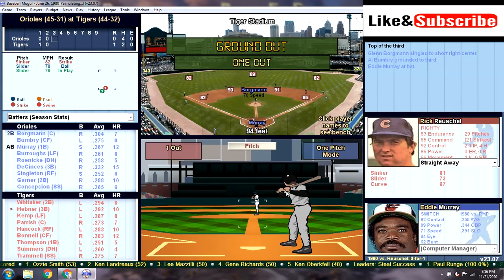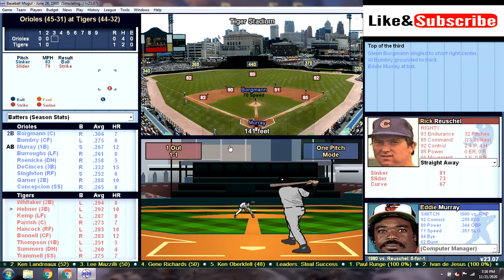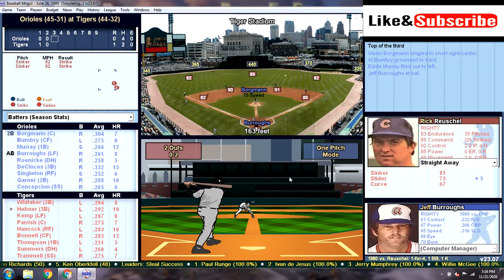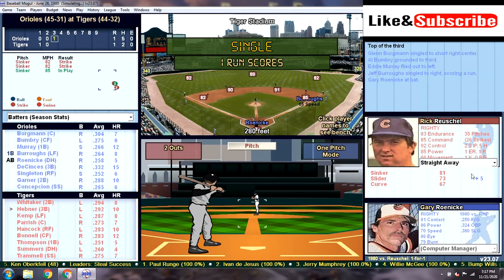And so 1 down for Hall of Famer Eddie Murray. And Murray's going to hit a lazy fly ball to left. And that's going to be the second out, bringing up Jeff Burroughs with a runner at second base. And Burroughs is going to get a base hit to right. That should score Borgman. It does. And so the game is tied at 1 run each. Burroughs with the RBI, standing at first base.